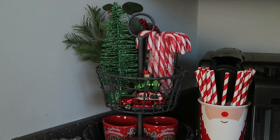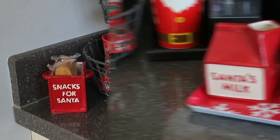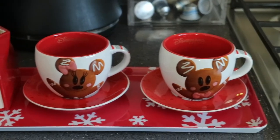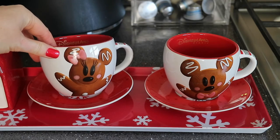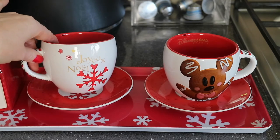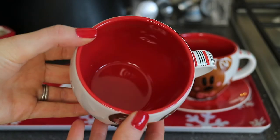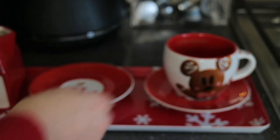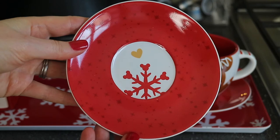Everything else I will list down below, but I will just show you our Disney cup and saucers again, as I do get people ask me where they are from. So we actually picked these up from the Disney store at Disneyland Paris a few years ago, and we absolutely love the size of these for coffees and things like that. But I'm not sure if they are still available or you would be able to get them on the online Disneyland Paris shop. But if I do find them, I will definitely link them down below.